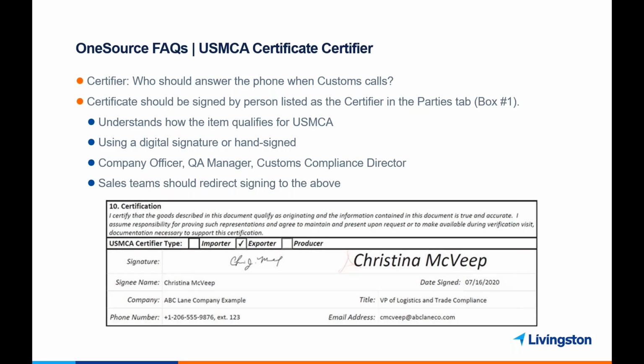So when completing the certifier tab, you want to ask yourself some questions. Who should answer the phone when customs calls about the item? The certificate should be signed by a person listed as the certifier in the Parties tab, so box number 1. The certifier who signs the certificate should also understand how the item qualifies for USMCA. Using a digital signature or hand-signed is both acceptable.